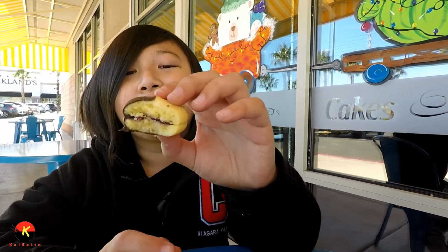Guys, this is really good. Imagine you took those two vanilla wafers and put raspberry jam in the middle and just smooshed it together. It tastes so good. And if you think, oh wow, they didn't put enough raspberry in there, well, guess what?